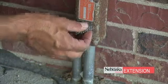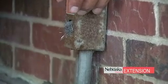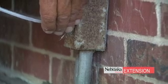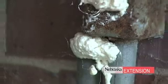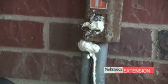So what we're going to do is wring some steel wool as best we can and shove it into the hole and clog up that hole with the steel wool. Then spray our caulk or our foam on top of that. Now the mice can't chew through that and they can't get in the building from outdoors.